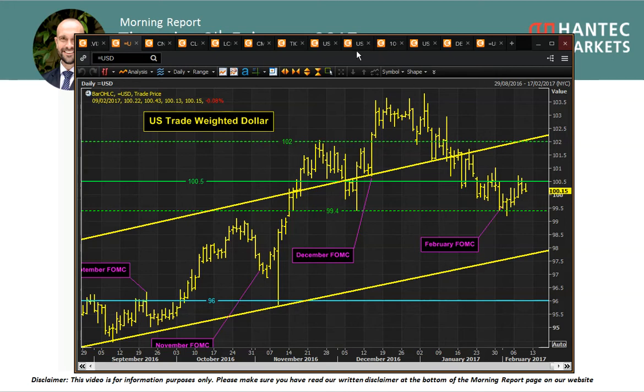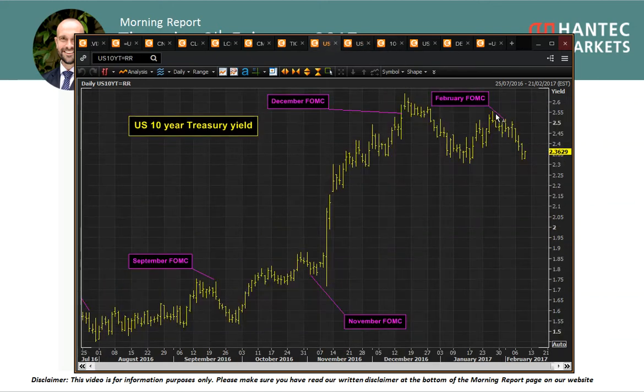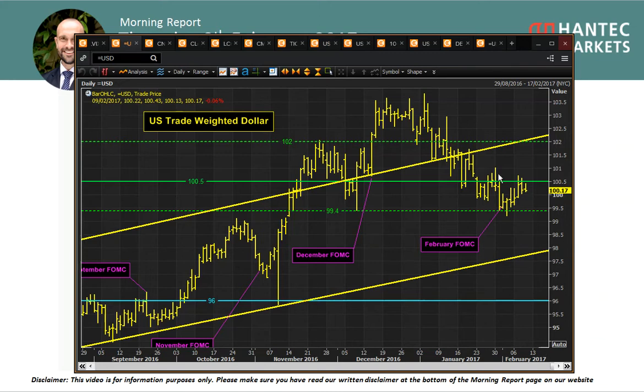Now, I spoke in the morning report about the fact that the dollar has been rising despite the fact that Treasury yields have been falling on the 2-year and the 10-year. And basically, Treasury yields, I think, are the main driver of the dollar going forward. I don't think that dollar strength is going to continue on the back of that. So this little tick to the upside that we've seen in the last few days on the dollar, I don't think it's going to last.